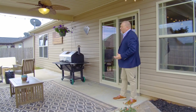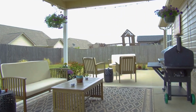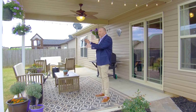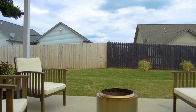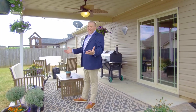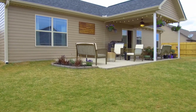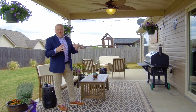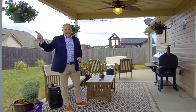Patio, you've got a covered porch, 12 by 12 on this section, and then you've got another porch pad that's 12 by 12 as well. You've got a grilling pad, and then you still have the covered area as well. Perfect for hanging out with friends, even if it does start to pour down. You've got a ceiling fan out here, perfect room for your grill, amazing back area space, and actually the playset can stay.